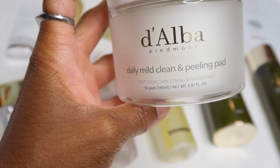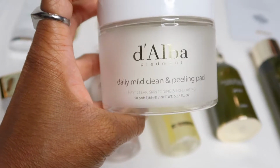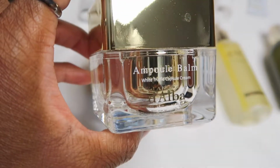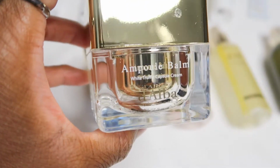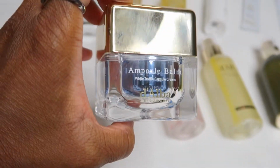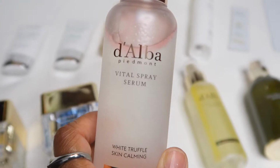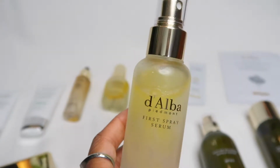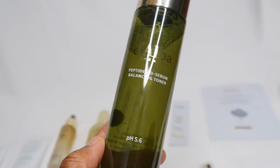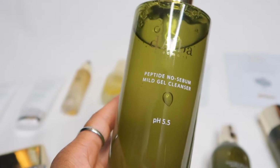I definitely am a person who needs an abrasive exfoliator and or a strong chemical exfoliant, so yes. This is one of their ample balms, white truffle capsule cream, and I want to say this is the anti-aging one, and then the blue one is their eco moisturizing version. We have the Vital Spray Serum, First Spray Serum, Peptide No Sebum Repair Cream, Peptide No Sebum Balancing Toner, and finally the Peptide No Sebum Mild Gel Cleanser.